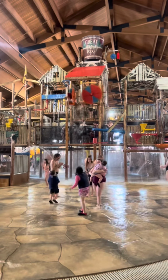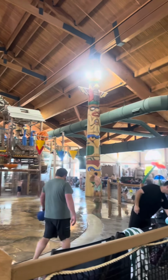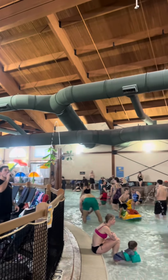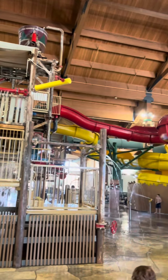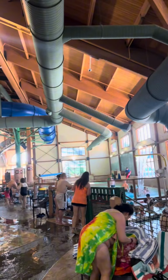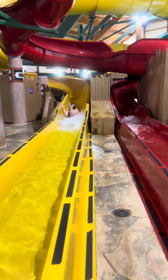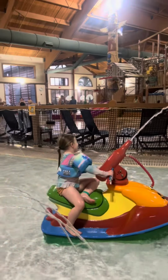There are so many different places in this water park for kids that are small, kids that are big, and even adults. They had 3 different size slides. As you can see, the red and yellow are the medium-sized ones. This is the small one that my kids loved going down. Although these were the medium-sized slides, adults could feel free to go down as well.